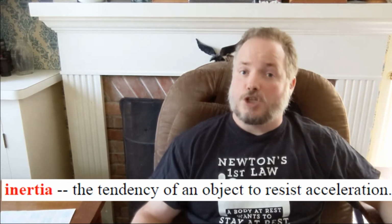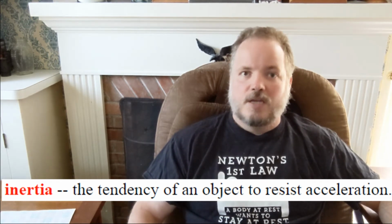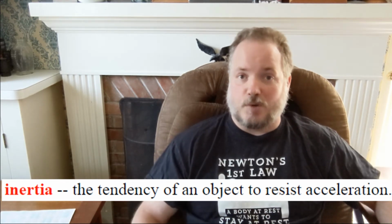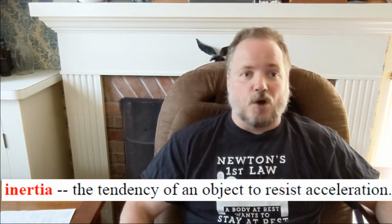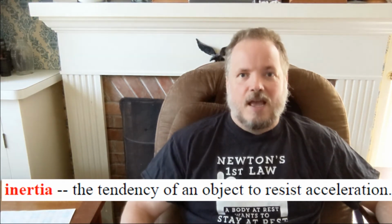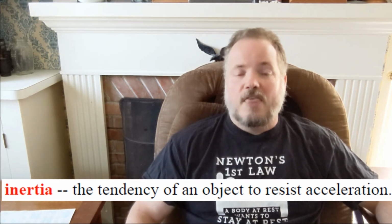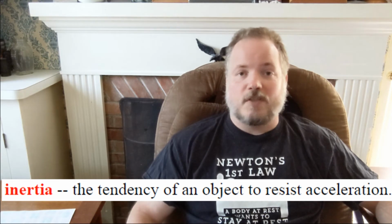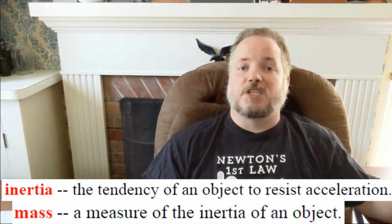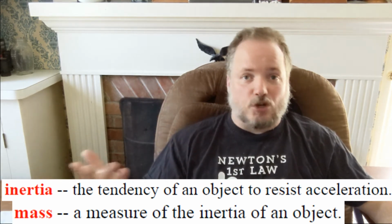So this word inertia means the tendency of an object to resist acceleration. Something with more inertia is harder to push or pull. It's harder to speed up or slow down or change its direction. So things with large inertia: trains, planets, things like that. Things with tiny inertia: paper clips, mosquitoes, and so forth. There is a direct measurement of inertia that we call mass. Inertia is an object's resistance to a force, whereas mass is a measure of inertia.